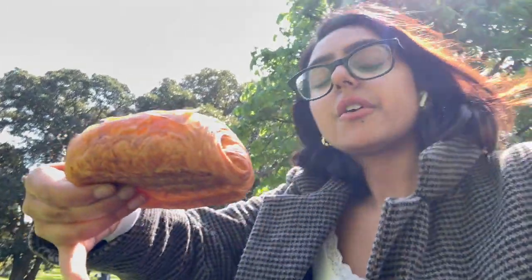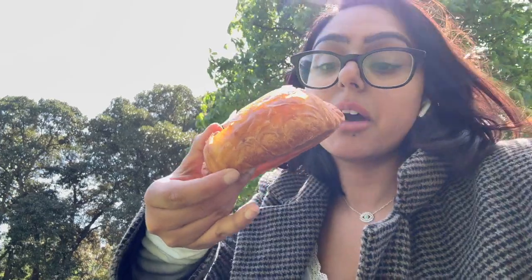Guys. First ever bite of the Lune croissant. Let's see if the hype is actually worth it. I mean, it's good. I just don't know if it's actually worth lining up that long. I feel like I could have just gotten one from Brunetti's or literally anywhere else. But I mean, it's good.